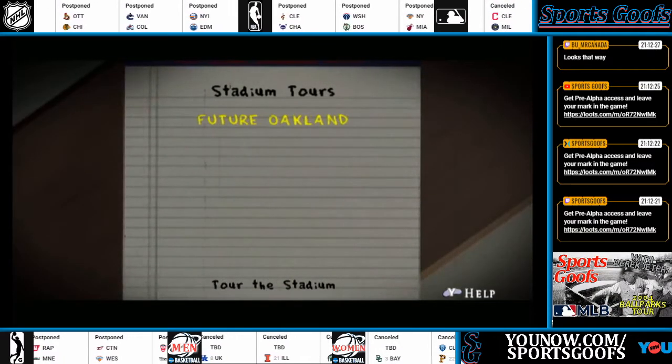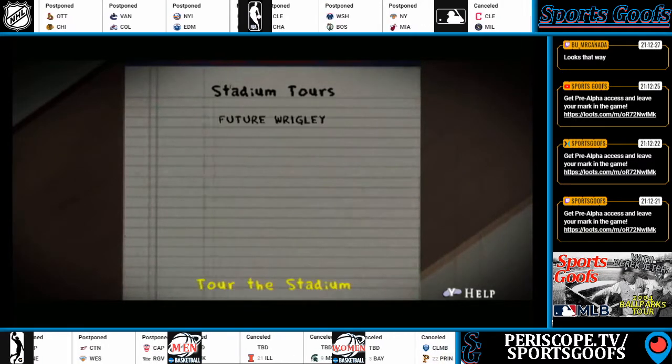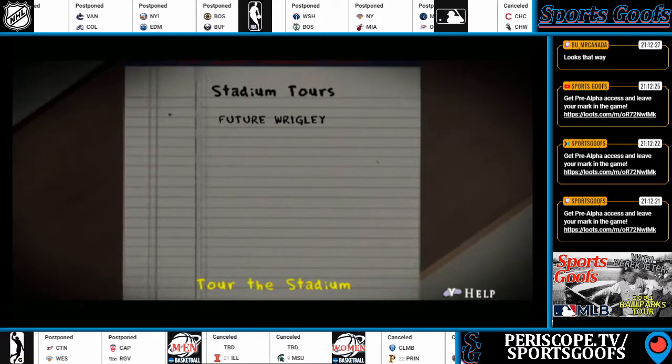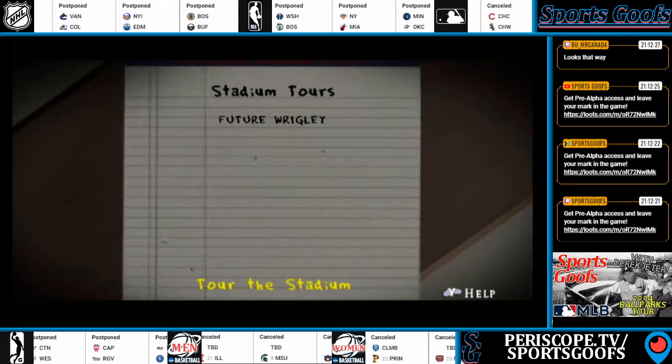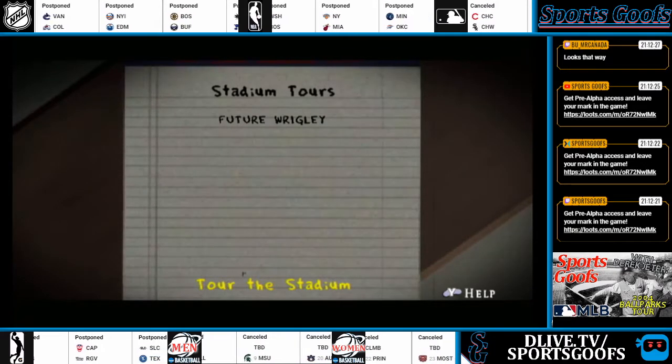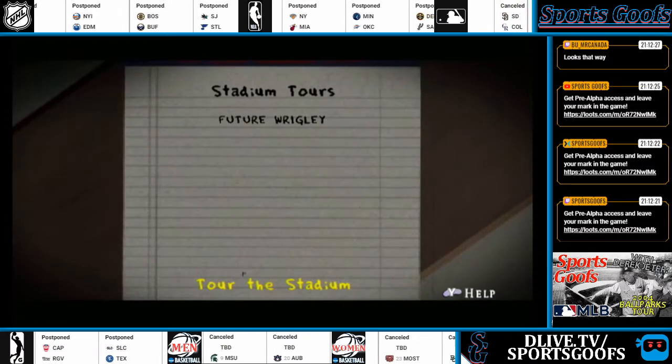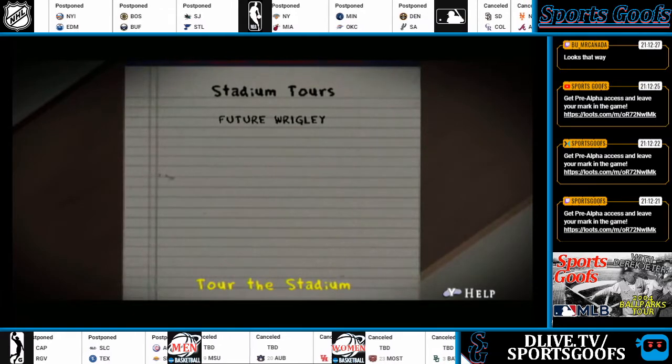And let's see what's next. Future Wrigley. Of course, they didn't do that again, either. That was very possible not too long ago, but the Cubs did the right thing and renovated the hell out of Wrigley. Yeah. And now it's a real top tier venue, and look what they got out of it.